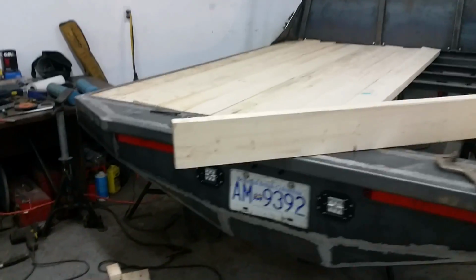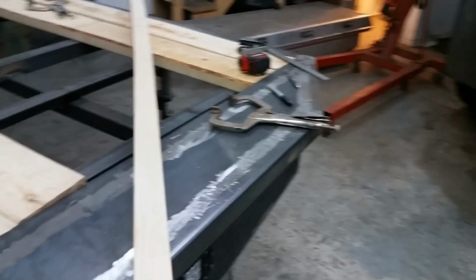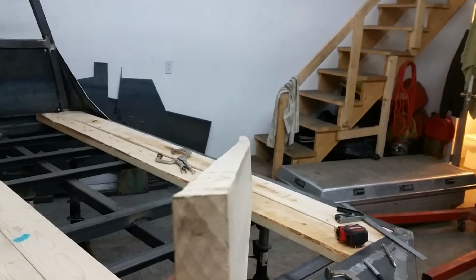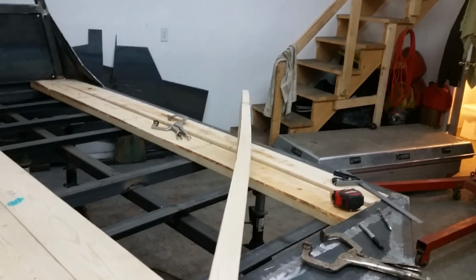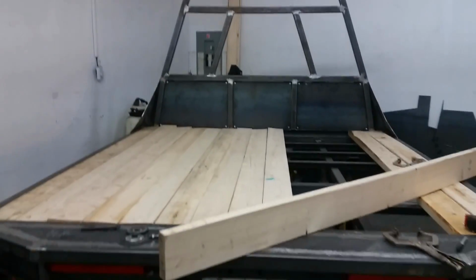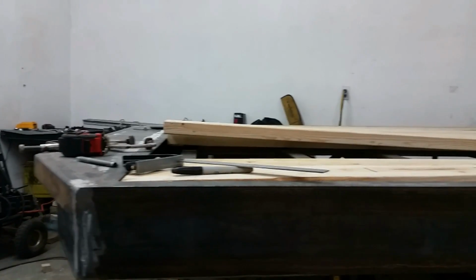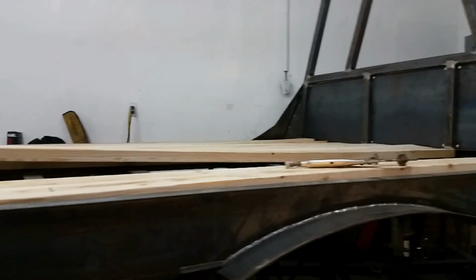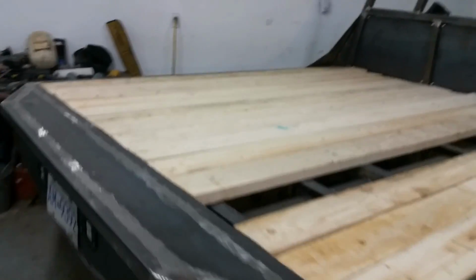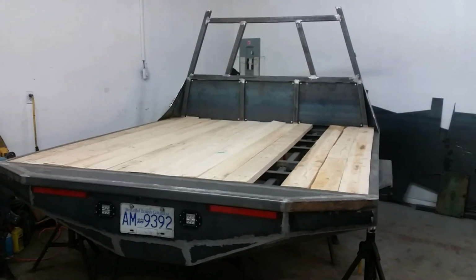Just getting some wood put in here. Pretty low quality wood though. Maybe I should have spent a little more on it. It's like, oh yeah, that's a good piece of wood. Holy man. Jesus. Ah, well, one bit short. Damn it. Oh well, I'll have to get some tomorrow.